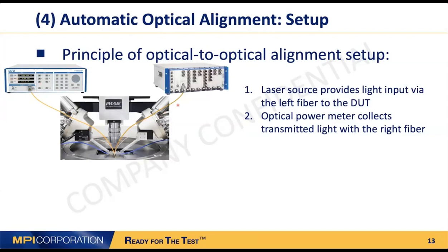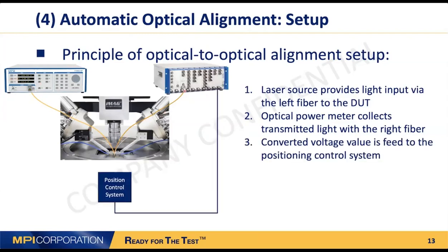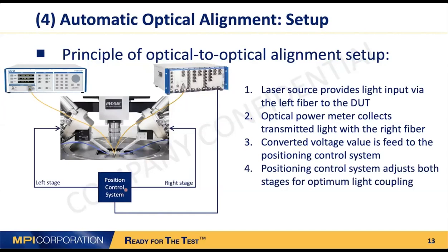Now this optical information, which is captured from the power meter, is converted into an analog output value and fed into our positioning control system. And with this information, the positioning control system is able to align the left stage and the right stage to an optimum coupling position to do a measurement afterwards.